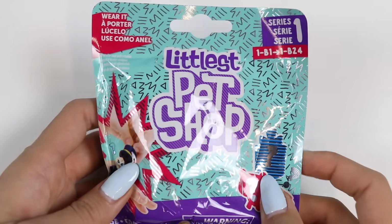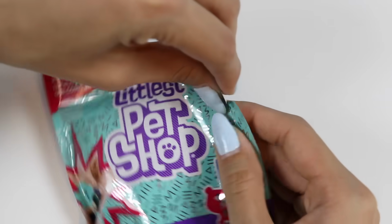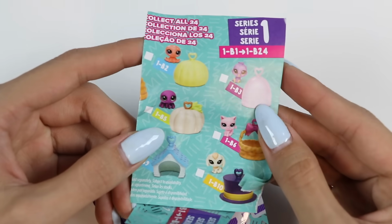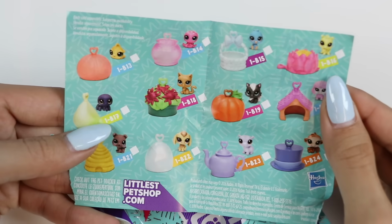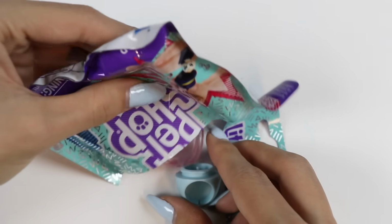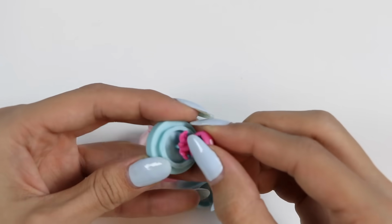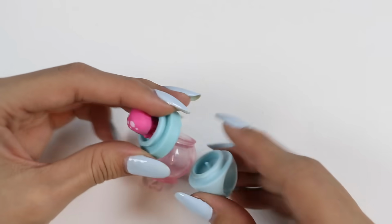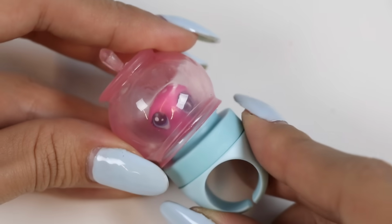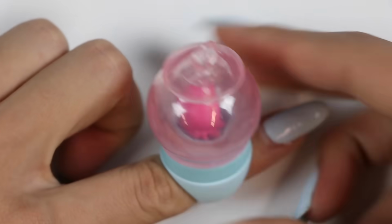The last toy is from the Littlest Pet Shop. We get a cute little animal that we can wear like a ring. Here's all the options. Let's put it together. Oh, look at how cute this pink octopus is. Let's put the bowl over her now. How adorable is this? I love it.